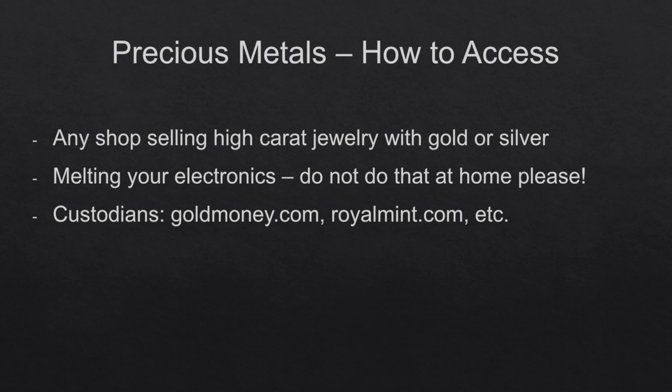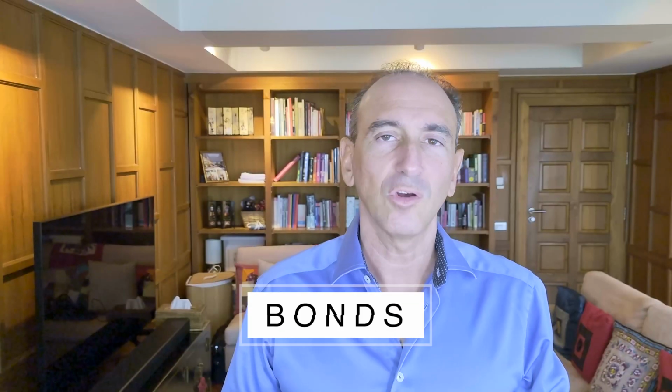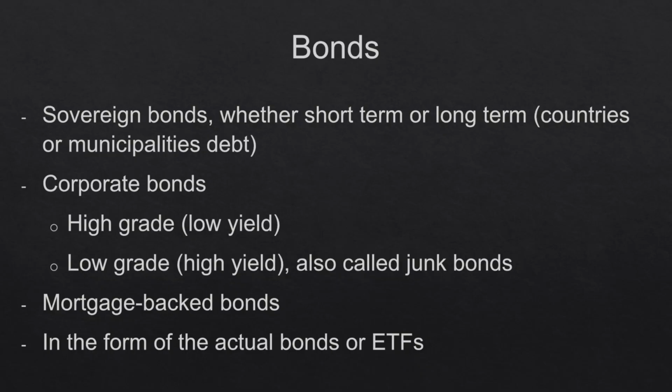And you have custodians like goldmoney.com, royalmeat.com, etc. Bonds, but that's another asset which has a very varied risk profile. You might have very low risk profile, you might have very high risk profile. And here we have sovereign bonds, whether they are short-term or long-term. That can be countries or municipalities' debt.